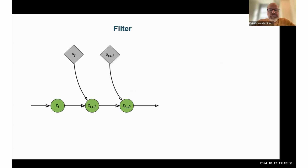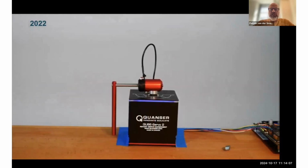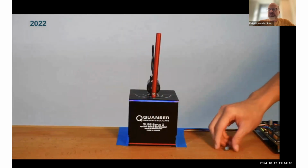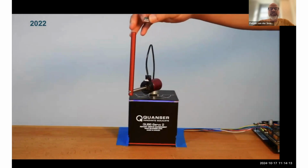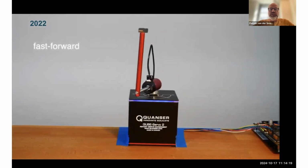So in my notation, I say, well, I know that my system state at time t+1 depends on my system state at time t. So that's the arrow you see, plus a control command, u, right? So z_{t+1} equals a combination of z_t and u_t. And so what we did in the lab, we thought, well, okay, let's do that. And ta-da, this is like 11 years after the other thing that you saw before. We can do this as well, right?